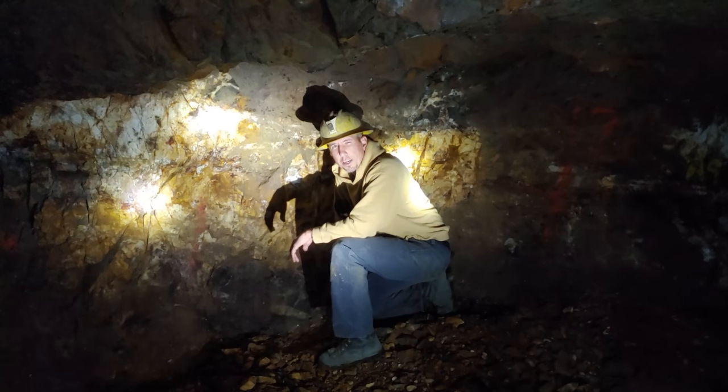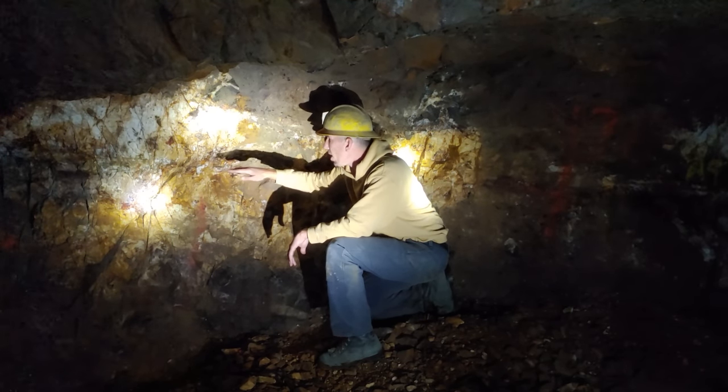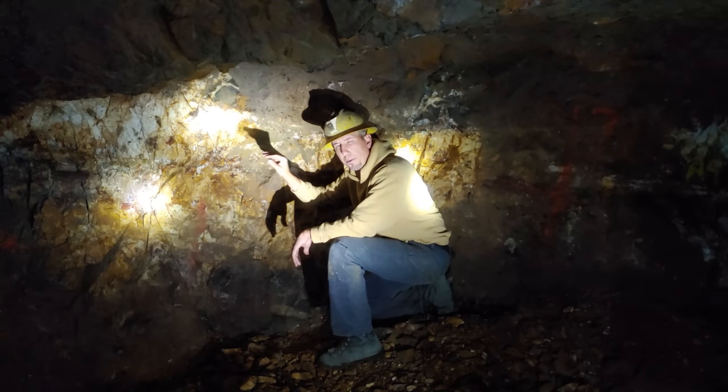Well, hopefully the lighting is good enough down here where we can kind of see what's going on. But I got my stuff down here. I'm going to get my hammer drill out and I'm just going to work right along this little seam here that we looked at earlier. And I'm just going to chip along.